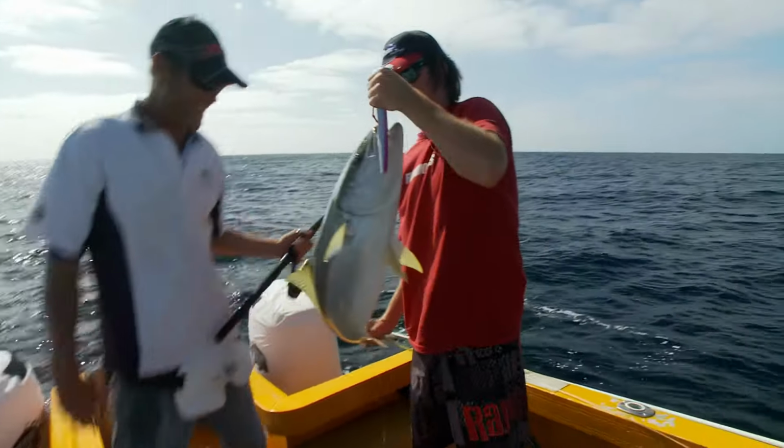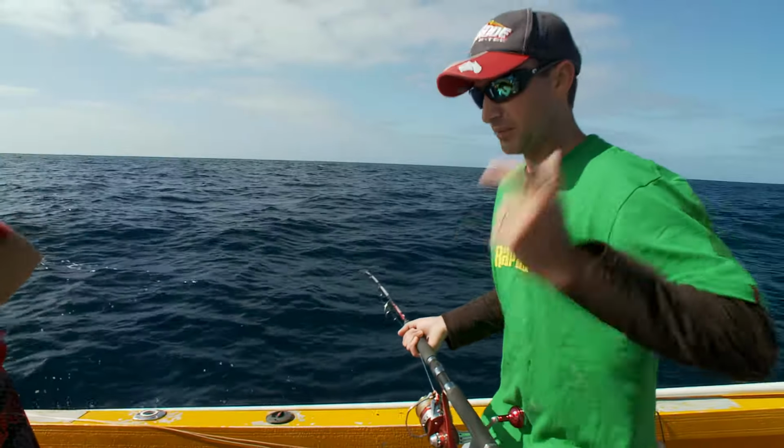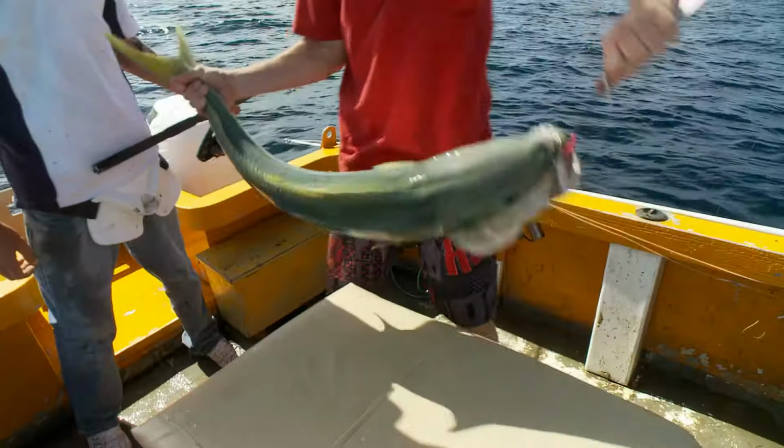Another one. There was sharks all over that king, but luckily Gil was able to keep him coming. That's the trick, just keep them moving. When you stop, that's when the sharks hit him.